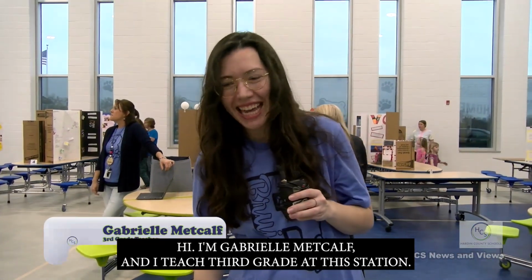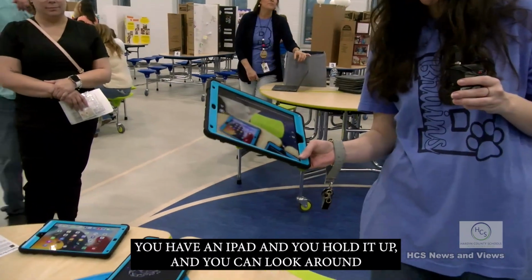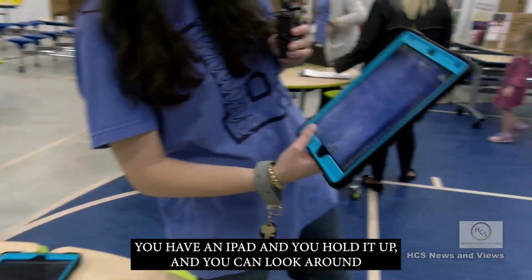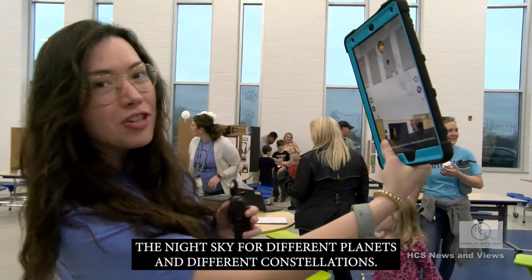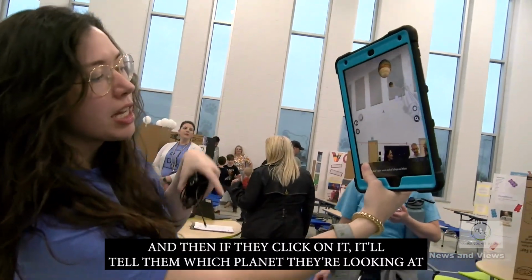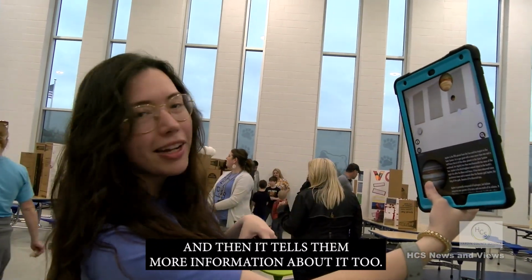Hi, I'm Gabrielle Metcalf, and I teach 3rd grade. At this station, you have an iPad, and you hold it up, and you can look around the night sky for different planets and different constellations. And then if they click on it, it'll tell them which planet they're looking at, and then it tells them more information about it too.